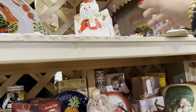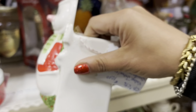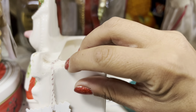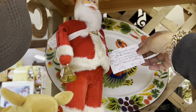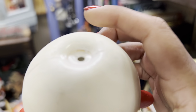I cannot believe this snowman planter is still here. For $10, I think I'm gonna go ahead and pick it up this time. I can't remember why I left it. I think I was just being a cheapskate. I don't see any hairlines or anything. It's got a little nick right there, but that's not anything much. And then what about this? This is battery op. I don't really mess with battery op. $20. Here's another snowman. It's a little snowman squeak toy. That is too cute. I don't see any markings on it.